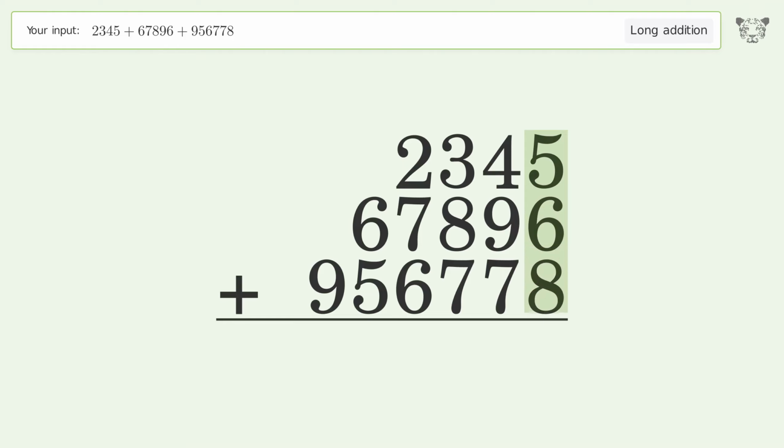5 plus 6 plus 8, equals 19. Carry 1 to the tens place. 1 plus 4 plus 9 plus 7, equals 21. Carry 2 to the hundreds place.